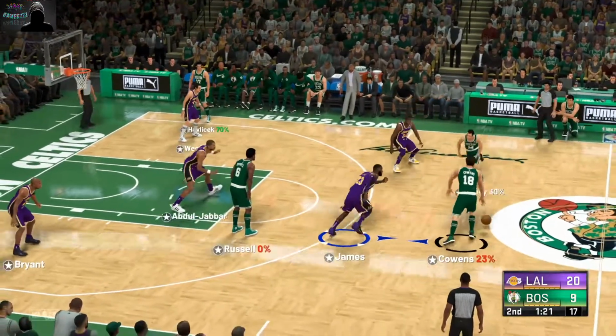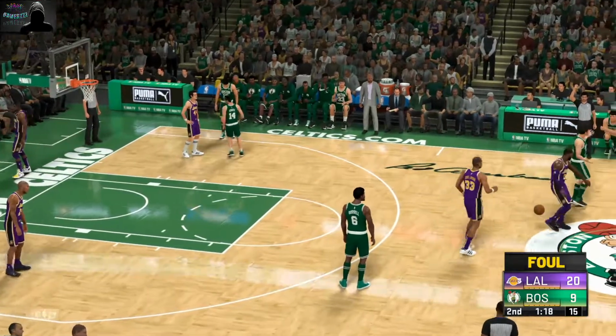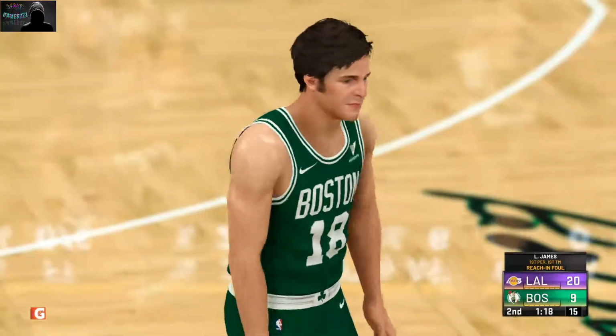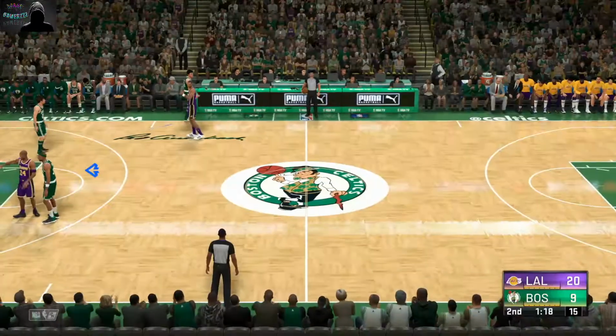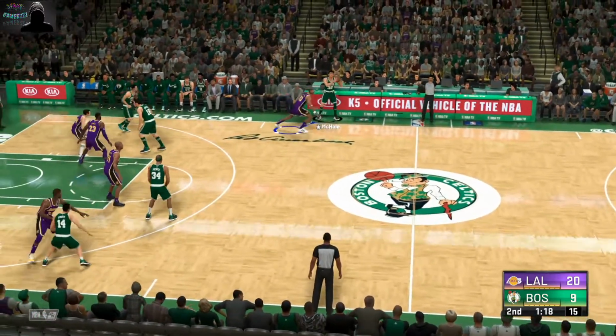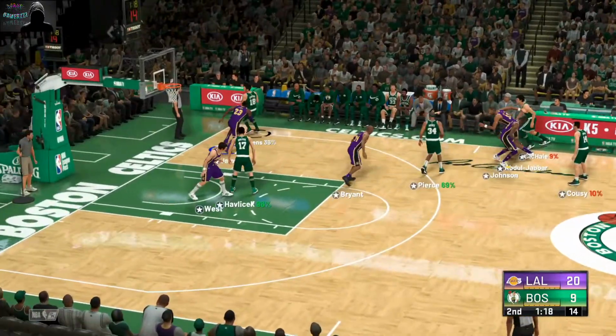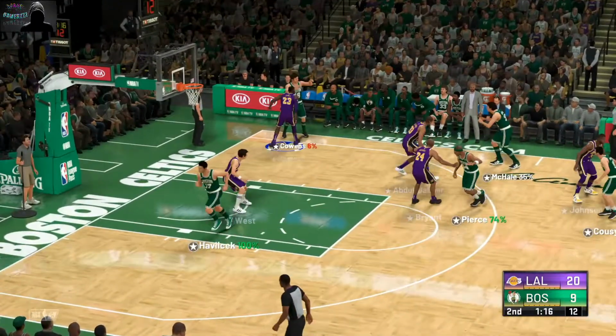Pass to Cowens. And James picks up the foul. That is his first foul of the game. Kevin McHale, he checked in for the Celtics. Here's Cowens. McHale outside.